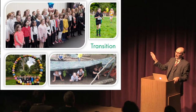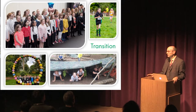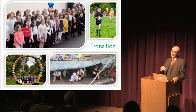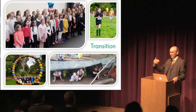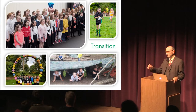I deliberately showed that with parents, of course, because transition isn't just difficult for the students. It's also difficult for you as parents, because your children will gradually transform from being the lovely young individuals they are now to those teenagers that are more inclined to grunt at you than speak to you. And so it's important that we get you to come in and see what they're really up to in college, and these are great opportunities to do so.